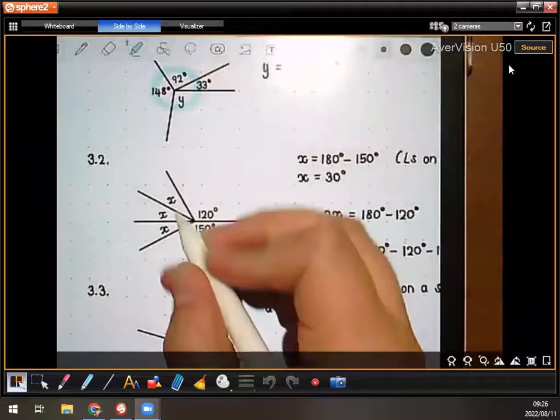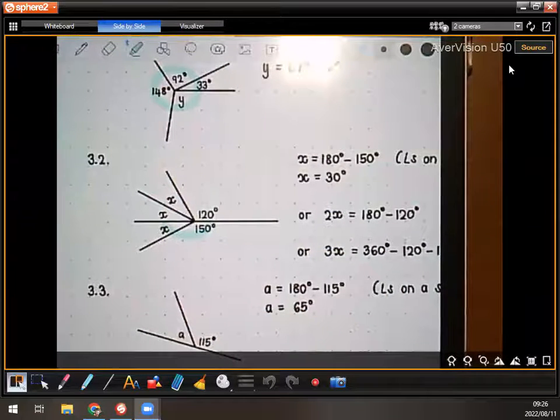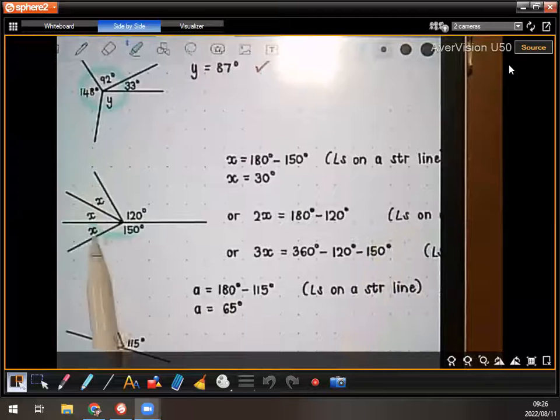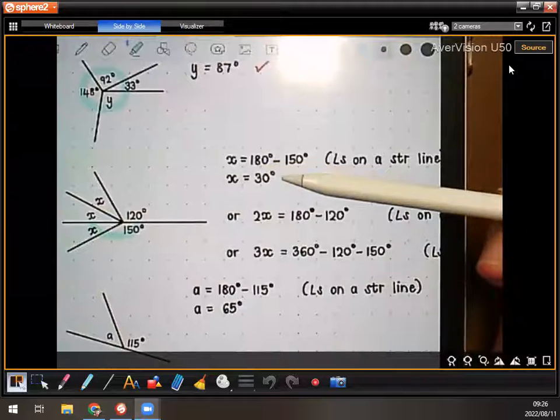If I look at this, those two, right? x and 150, those two angles are on a straight line. So if you noticed that, you can actually just do a quick calculation to find x, that would have been quite nice. You could have saved yourself some time. So you would have just said x is 180, because those are the angles on that straight line, minus 150. Okay, to get you to 50.